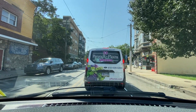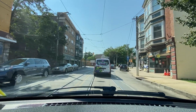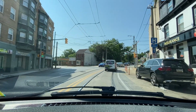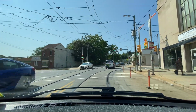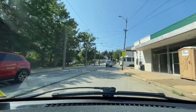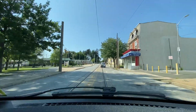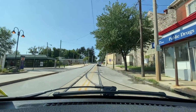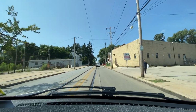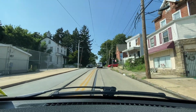We got Pennies by Plaza Flowers in front of us. Visit www.pflorist.com. Delivering happiness since 1937. Tell them Tune sent you, yo. And we got another trolley right here. We got John M. Drew Park on my left-hand side. Public Drugs on Main. Wow. Apache Fabricators on my right-hand side.